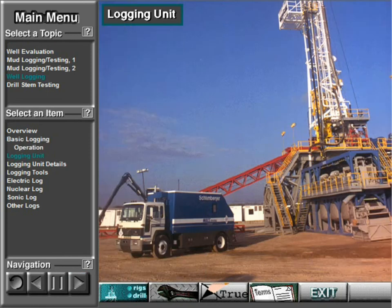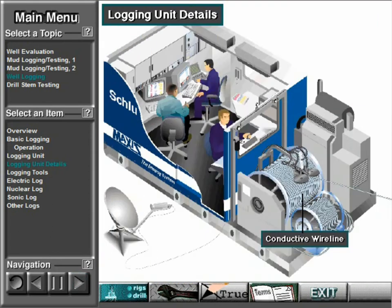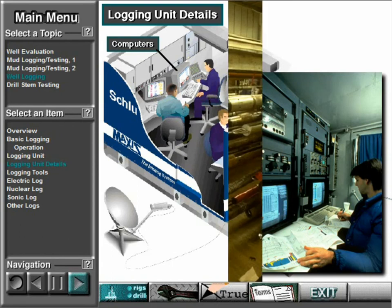Here's a logging truck. It contains the computers, the wireline on a reel, and the controls that make the logging operation work. Offshore, instead of a truck, the equipment is installed in a small house, a logging unit. The logging unit, whether truck-mounted or skid-mounted, houses conductive wireline on a reel, wireline controls, which allow an operator to lower, stop, and raise the wireline, and the computers that record and display the information relayed from the logging tool through the conductive wireline.